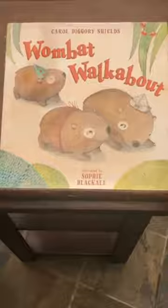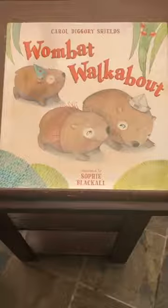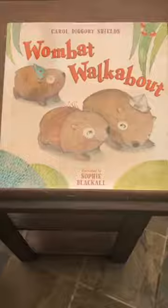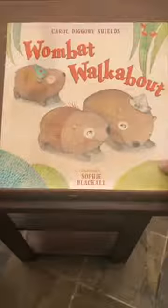Here we go. Today's book is called Wombat Walkabout, written by Carol Diggory Shields and illustrated by Sophie Blackall. Have you ever seen a wombat? Oh, I don't think I have. They live in Australia, don't they? Yes, they live in Australia. You are right. So perhaps this book takes place in Australia. Oh, look at all the end pages with the pretty little pictures. Isn't that cool? All right, let's see what this book is about. Wombat Walkabout by Carol Diggory Shields, illustrated by Sophie Blackall, and published by Dalton Children's Books.